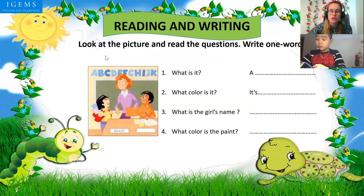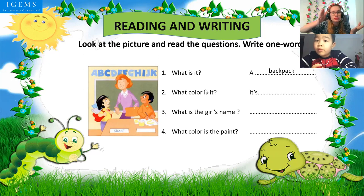Okay. Look at this picture. Read the questions. Write one word answers. What is it? It's a backpack. Yes, a backpack. What color is it? It's yellow. Huh? The backpack? Red. Oh, red. Yes. And what is the girl's name?